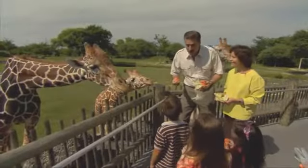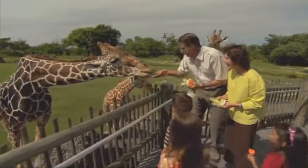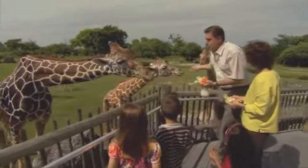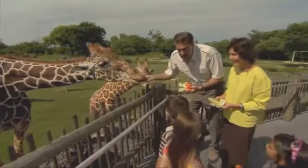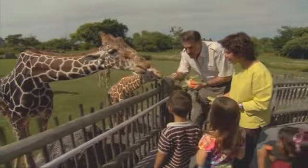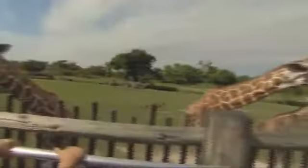Okay, here we are at the giraffe feeding station. This is the big guy. This is Fezzik. He's the big male. This is one of the younger ones here. And back here, this is Keita, the female. And you know what? They eat a lot, but they eat very healthy foods. One of the favorite foods, carrots. You know, you always hear you should always eat your vegetables? Giraffes are the kings of eating vegetables.